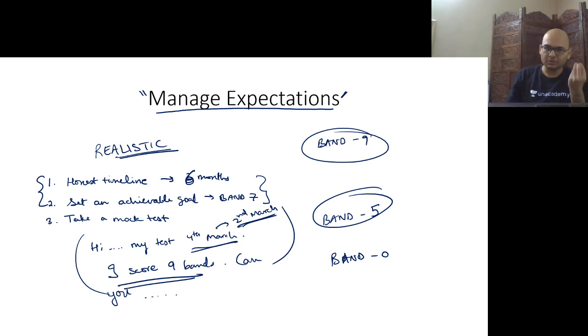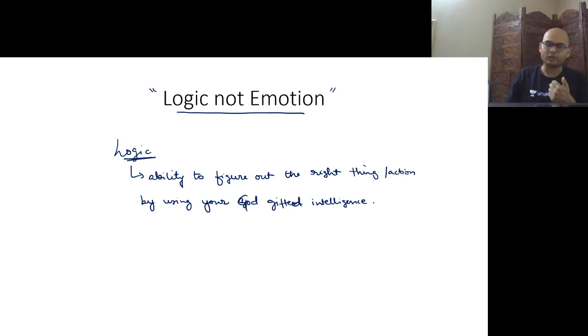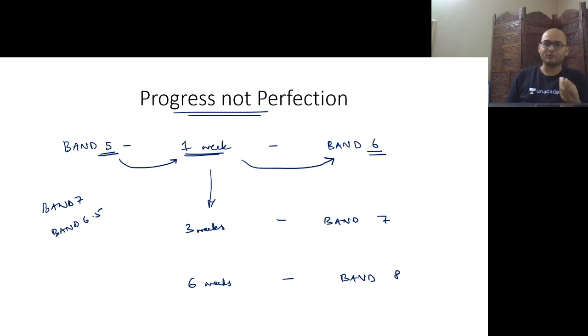And how do you do all of this? You use logic, not emotion. Because if you're emotional, you'll only make stupid decisions, because that is what emotion helps you do. Logic, on the other hand, tells you that this is something you can't do. You do not like to hear that, because emotion tells you, how dare somebody, your ego gets in the way. So logic, not emotion. Progress, not perfection.